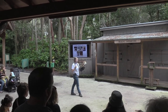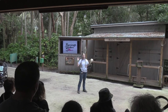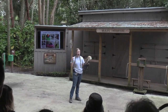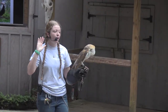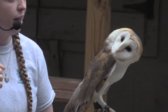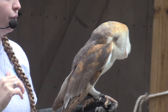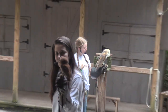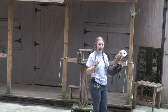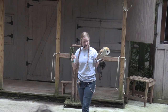So they are able to hear all wavelengths of sound, and the difference in time between when the sound hits one ear and the other is all they need to help triangulate where their prey is. And that facial disc helps to act like a satellite dish and funnel in that sound. Because of the barn owl's beautiful, perfect shape of the facial disc, these guys are the most sensitive in hearing of the owls. They can hunt with 95% accuracy, completely blind. So these guys are absolutely amazing.